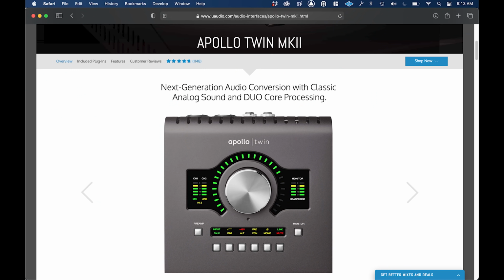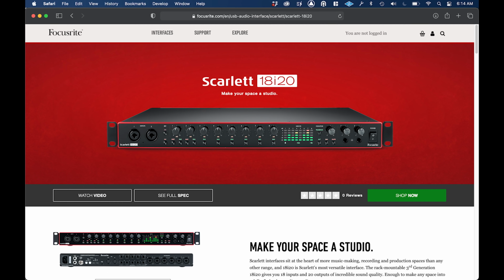Another consideration is, of course, hardware. Before you buy a new machine, you should definitely make sure that whatever audio interface or outboard hardware you use is compatible with M1 Macs. I use a Universal Audio Apollo Twin Duo and a Focusrite Scarlett 18i20. Both of those work wonderfully on the M1, but yeah, those are the only ones I have experience with.